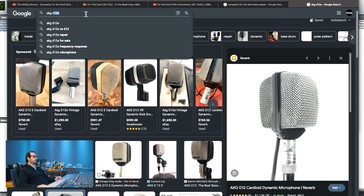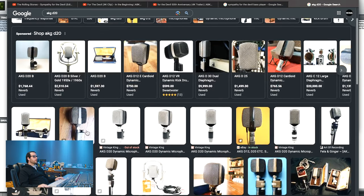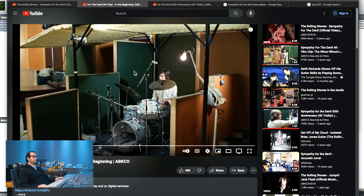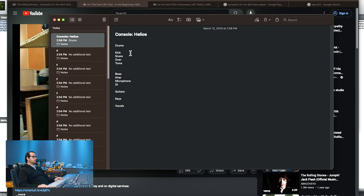Is that a D20? Yep. You see how the connector on this microphone is hanging off the back of it and is a larger Tuchel style connector. You can also see that it has a roll-off selector here. So let's go back to our microphone in the video, and you can see that's pretty much the same setup. So we can say that our kick drum microphone is an AKG D20.